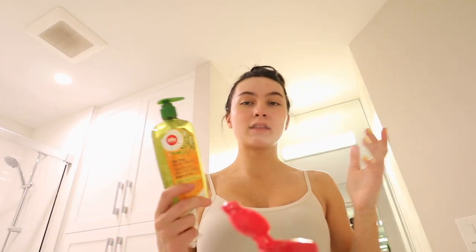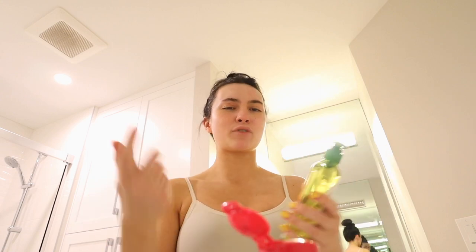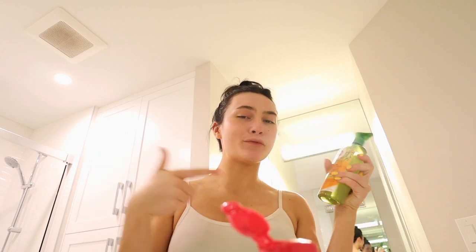Okay, so I bought this tea tree body wash because I've been getting some random pimples on my back. So hopefully this helps because it's for acne. It was really cheap, so we'll see how that works, but worth trying.